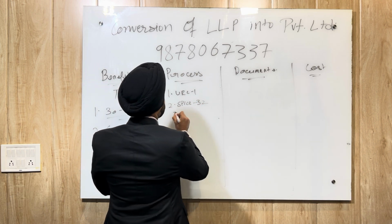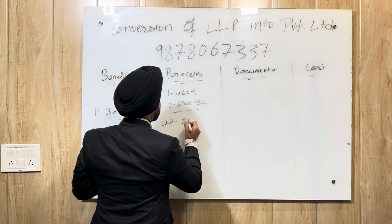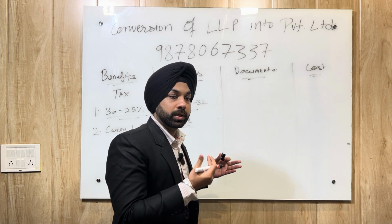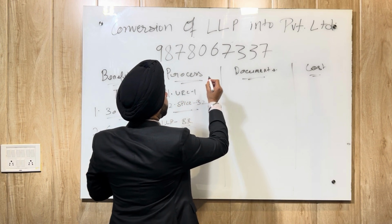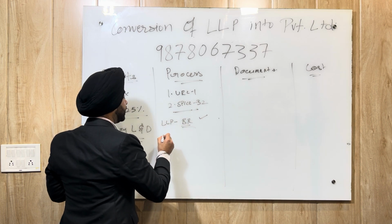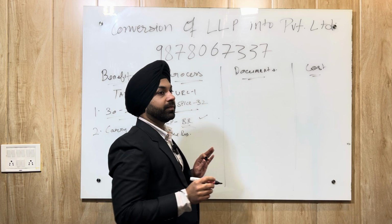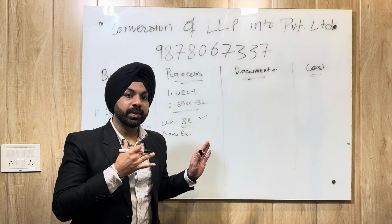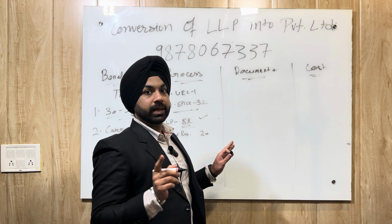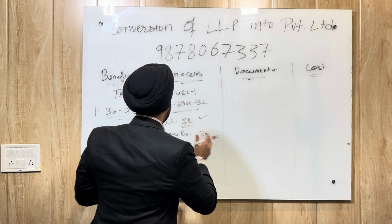When we are talking about the process, first of all, what do we have to do under LLP? We have to conduct a board meeting in LLP and file a board resolution to convert your LLP into private limited. Then we have to file for name reservation. Under name reservation, we file that we are under part 1, converting LLP into private limited. The name is reserved for 20 days. I'll tell you what will happen in this case and how it will happen.